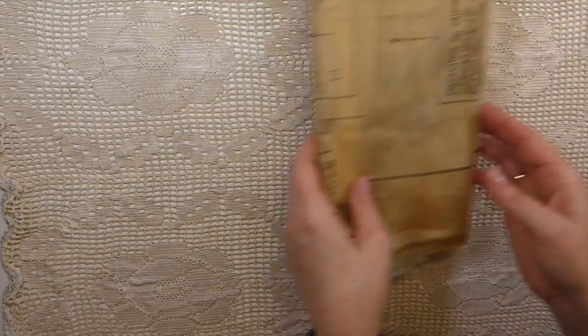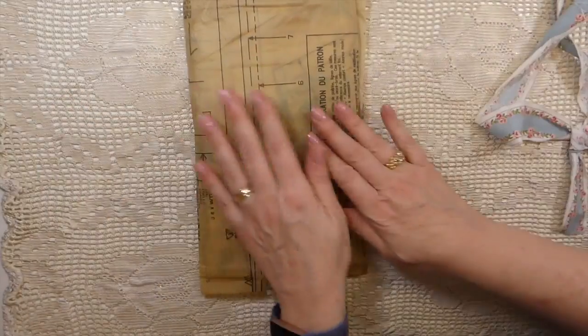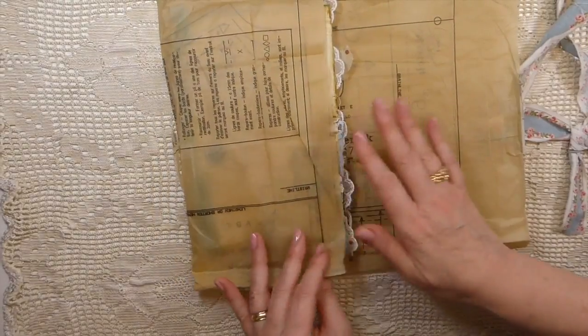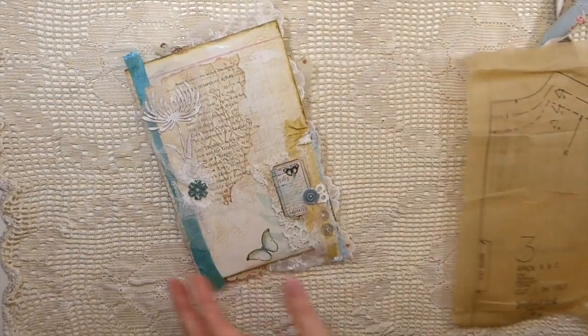I'm just so excited. I just can't believe it, because I didn't even know she was going to participate. So let me sit that over. As I said, she had this wrapped with some more of this beautiful fabric, and then she's wrapped it in the old sewing pattern. I love that, because I can reuse that as well. But look at this. Isn't this gorgeous?